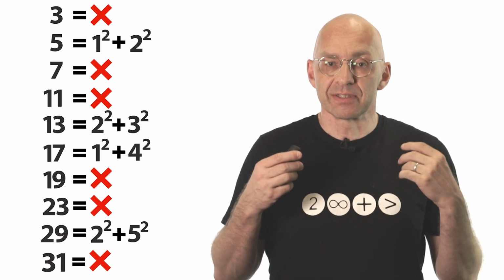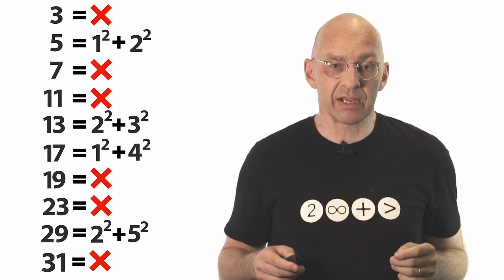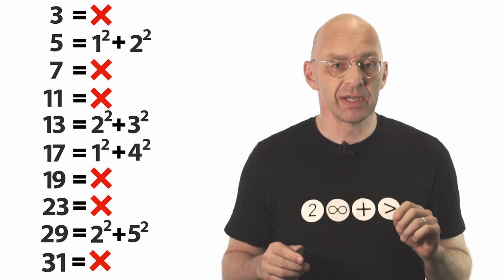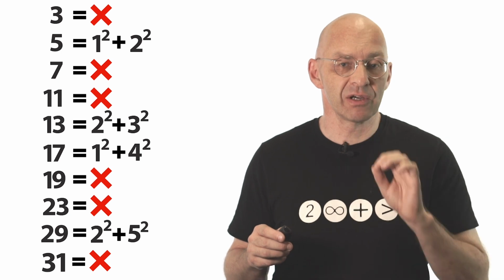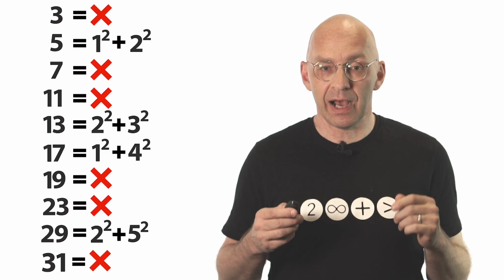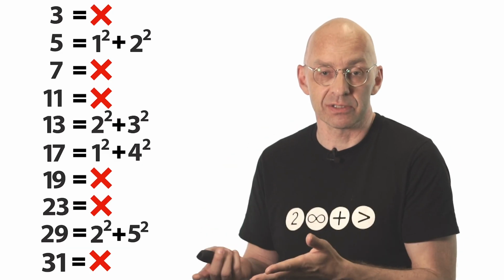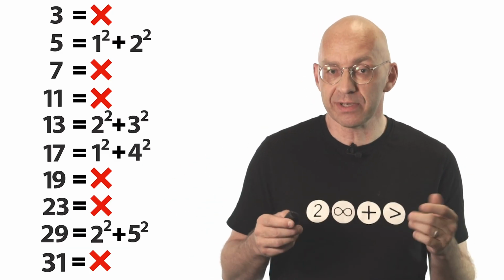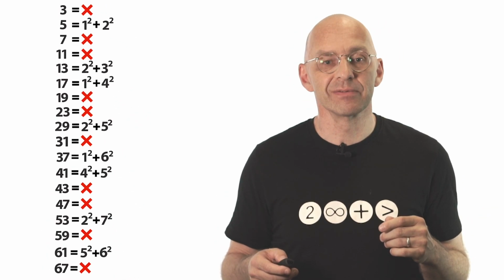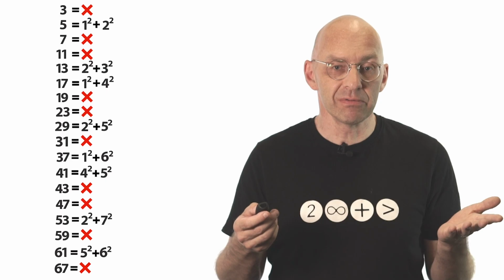So, there's a simple and systematic check for any given prime. However, and this is Fermat's theorem, there's a much, much easier way to check. There's a super simple pattern hiding in the cans and cannots over there. Can you spot it? Too few examples? Well, have a look at this longer list. Can you see the pattern now?